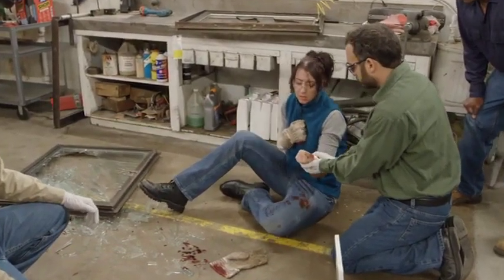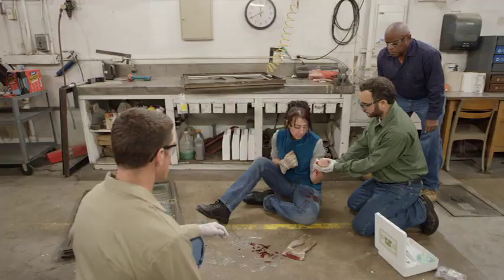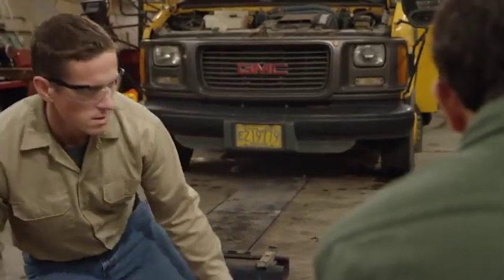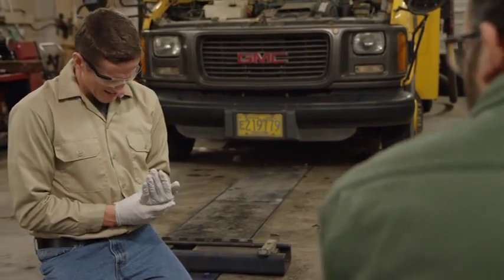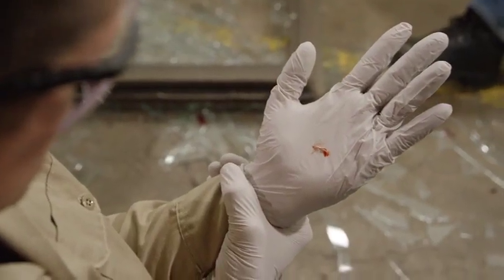Emily looked really uncomfortable, and when I leaned in to reassure her that we were there to help, I cut my hand on a piece of glass on the floor, right through the glove.